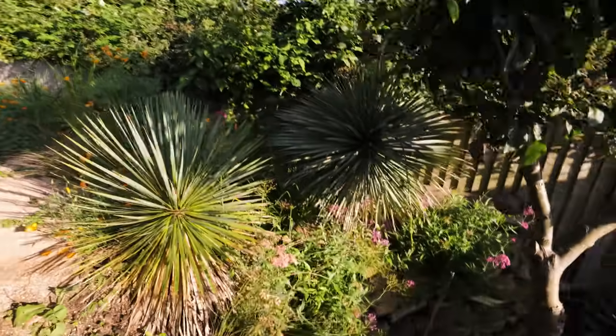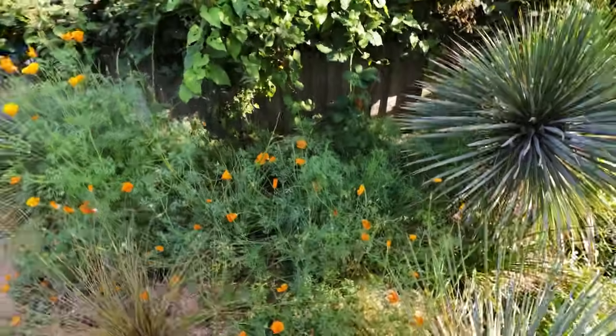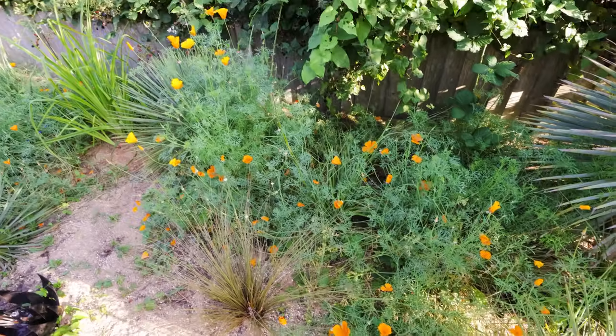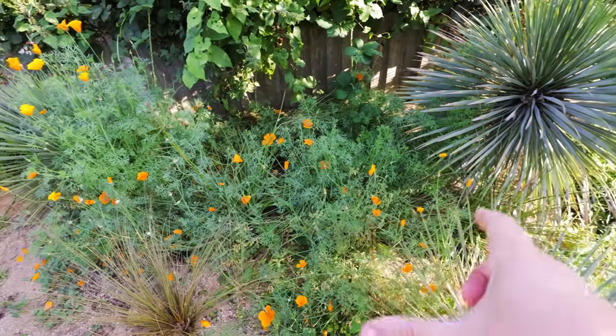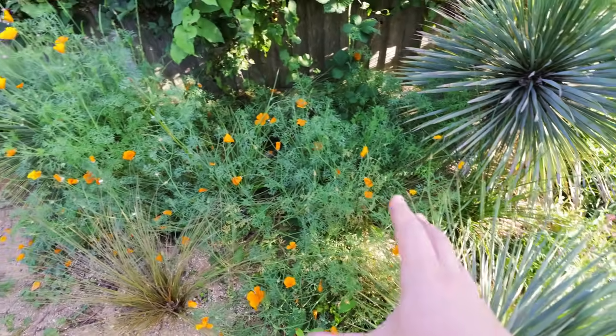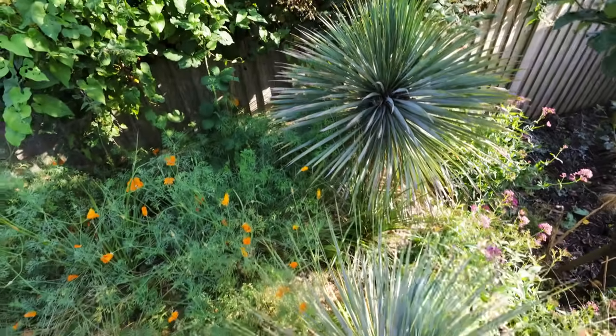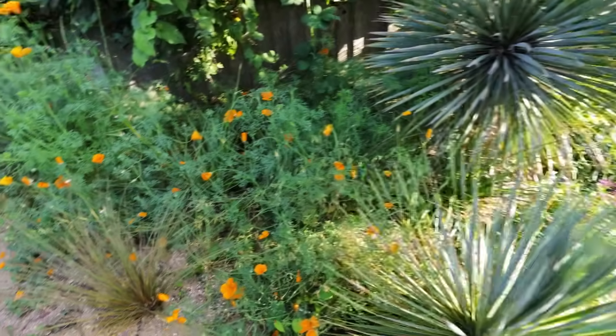And lastly, I'll just share with you this part of the garden here. You would have thought I would have learned from my filler plant mistake, but no. Again, more of these California poppies there that I probably didn't need to put in, and I will take these out before winter. Because if there's one thing these beautiful yuccas need, it's good airflow in winter to really be as tough and as hardy as they should be.